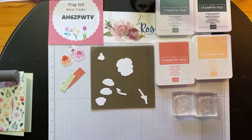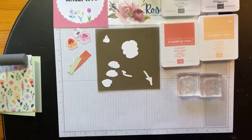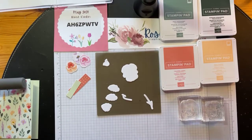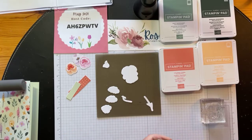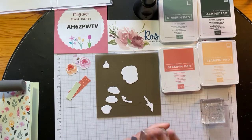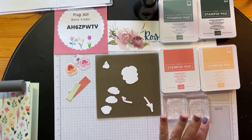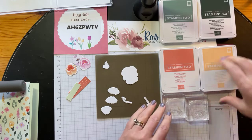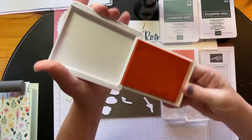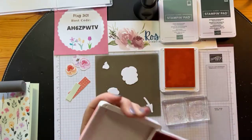Okay, so let's just straighten you up so you can see towards the bottom of my work surface here. Okay, I think you can see me. All right, so we're going to stamp a pansy, and we're going to use Pale Papaya for the background first. What I like to do is use the lightest color for the background stamping, and then we're going to accent it with Calypso Coral.